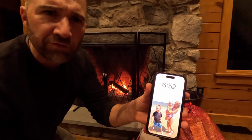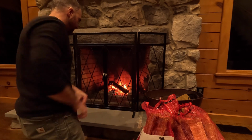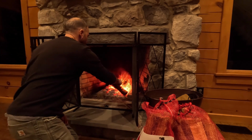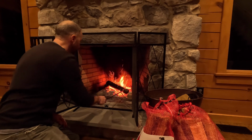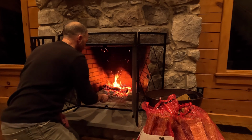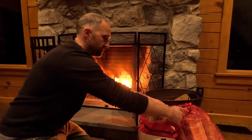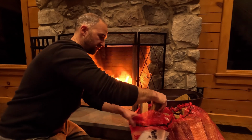Alright, it is 6:50, so it's been 1 hour and 10 minutes. I let this one burn down a little bit, but I think you would be a little conservative if you only had 2 bags of firewood for the night, so I don't think this is like out of the question here. But, so I'll probably just use the rest of this bag.